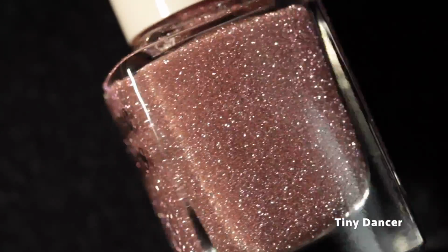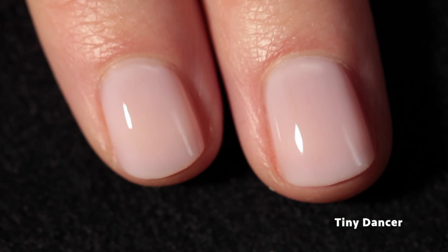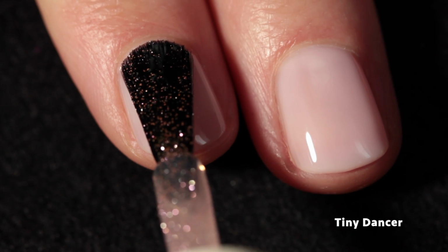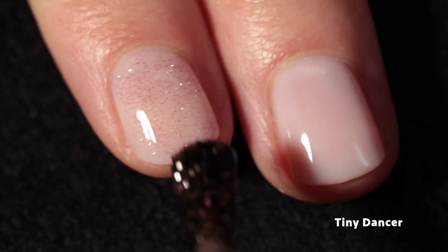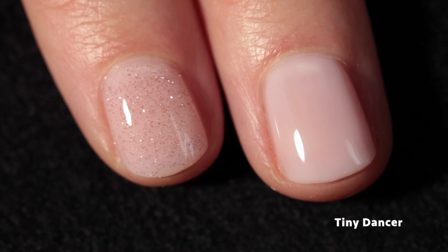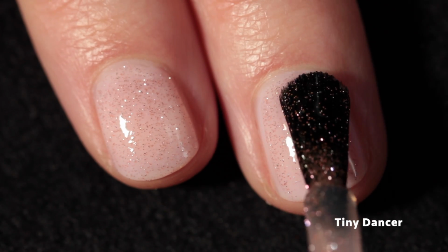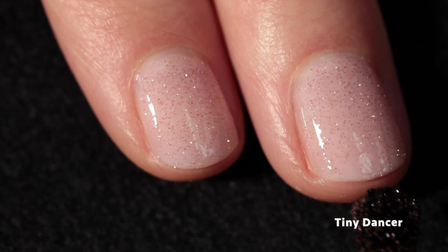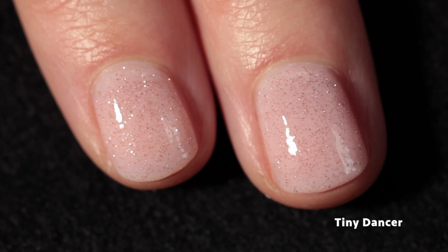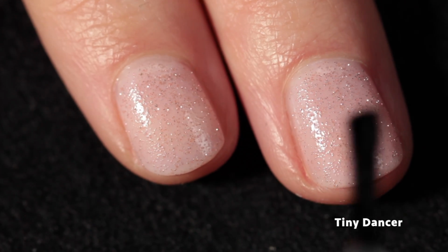Next up we have Tiny Dancer, and Tiny Dancer is a glitter topper. It contains pink flash reflective glitters in a clear base, and this is sort of a choose your own adventure. You can apply 1 to 2 layers of this over your polish, and I personally liked it in 1. It has beautiful even coverage and it's so sparkly. It works beautifully over Odette, which is how I'm showing it.